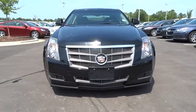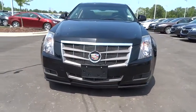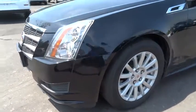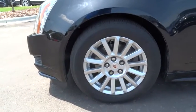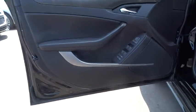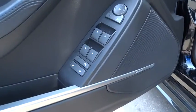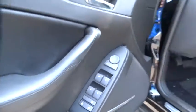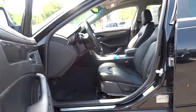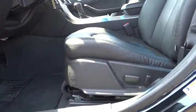Keyless entry, leather-wrapped steering wheel, driver airbag, power steering, adjustable steering wheel, four-wheel disc brakes, cruise control, front floor mats, aluminum wheels, four-wheel ABS, premium sound system, auto-off headlights, AM/FM stereo radio, rear defrost, electronic stability control, MP3 player, passenger airbag, power windows, side head airbag, power door locks.